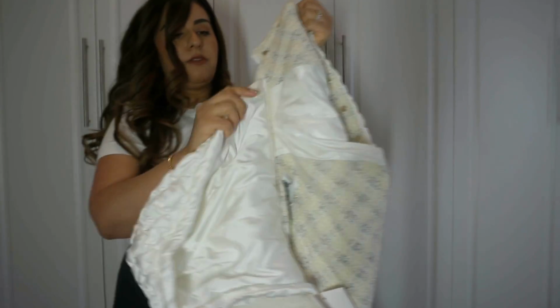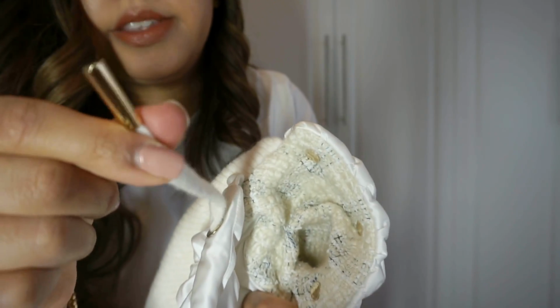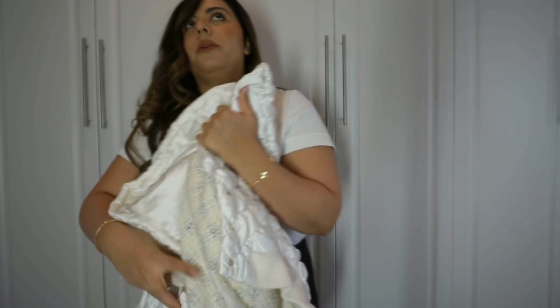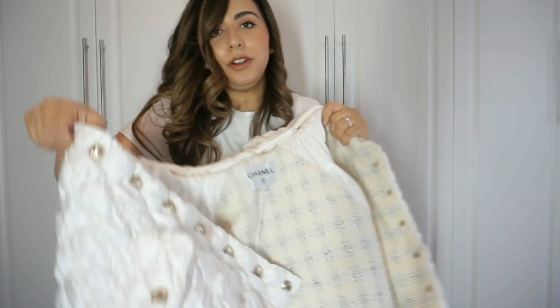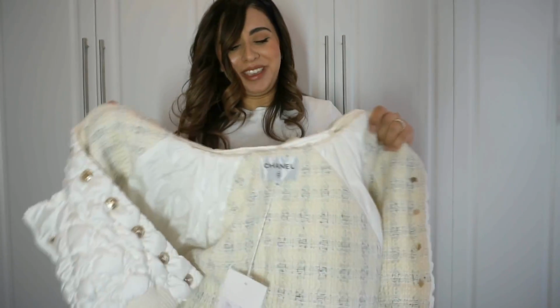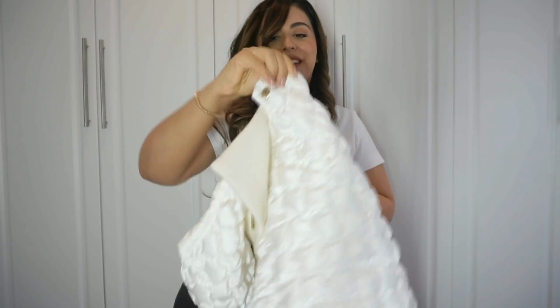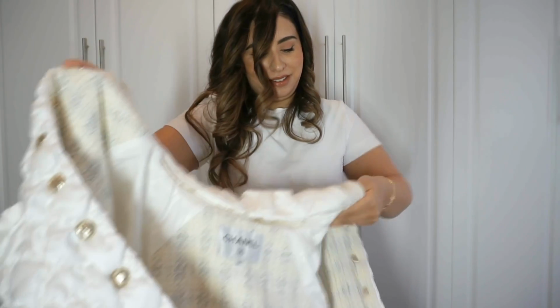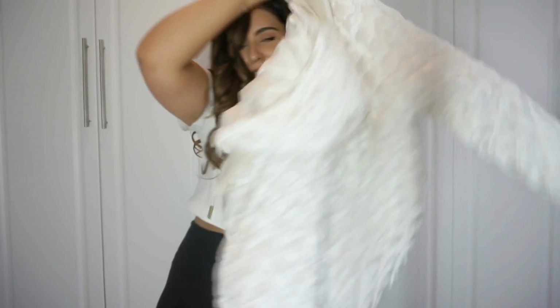Now one of my friends also purchased this. You've also got the buttons there to remove the hood, and this little tassel to tighten the hood. She was like, it's reversible, it's reversible. So I checked, and I don't think it is, but there is tweed on the inside. It would be interesting if it was, but I don't think so. But I'm gonna try it on for you.